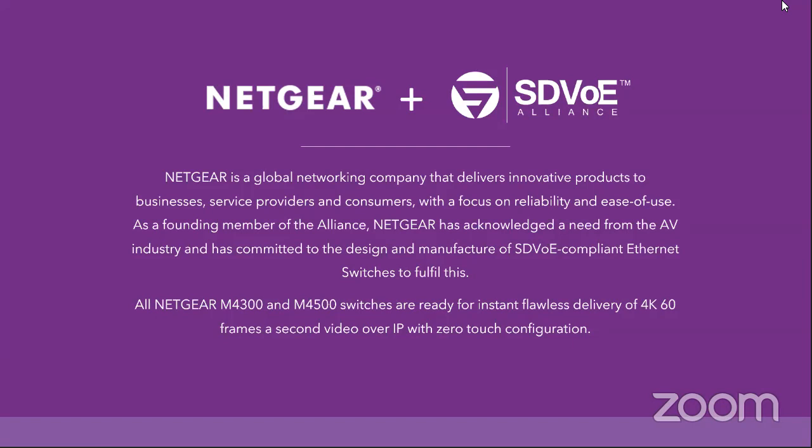Now, we are a founding member of the SDVoE. We are addressing the requirement of IP in the AV industry, and we commit to manufacturing switches that are SDVoE compliant to fulfill that requirement. And it doesn't just stop at SDVoE; it addresses AV over IP as a whole. But all Netgear M4300 and M4500 switches are ready for instant flawless delivery of 4K 60 frames a second video over IP with zero touch configuration.